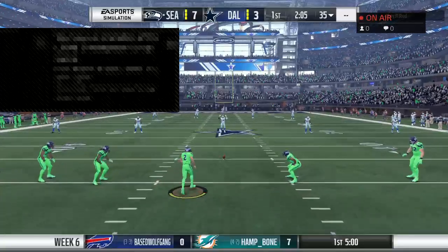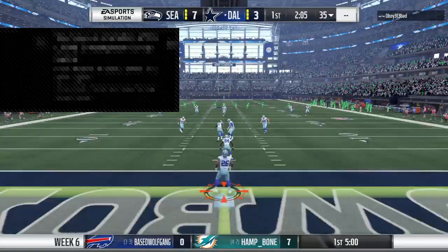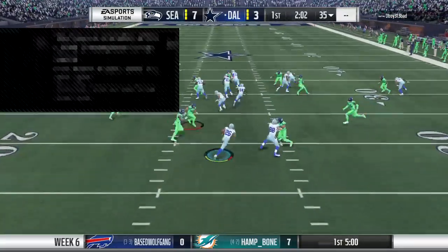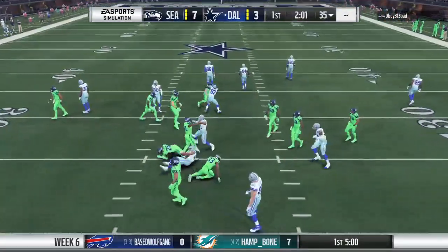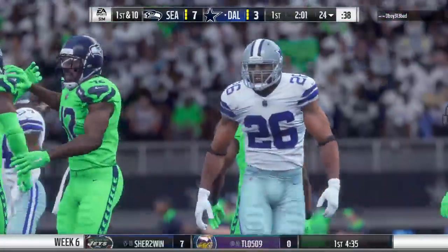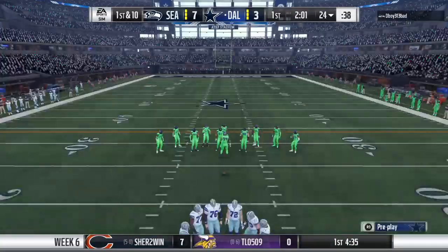Set now to kick this one away, and off it goes. This is fielded a couple yards deep. And he'll be brought down at the 23, make it the 24-yard line. The Cowboys offense heading back out and ready to go again.